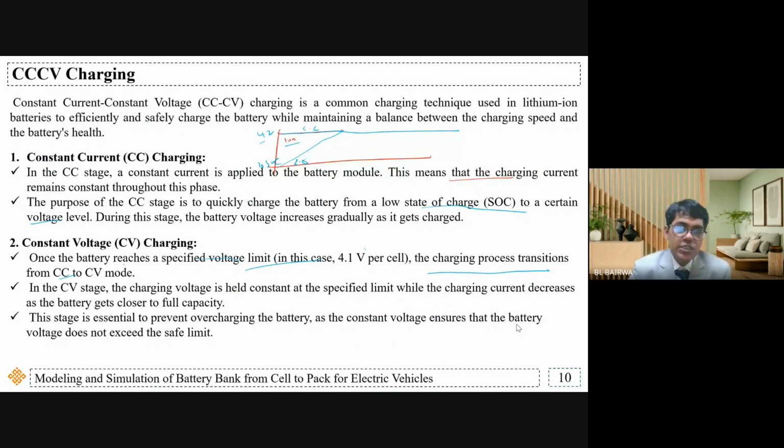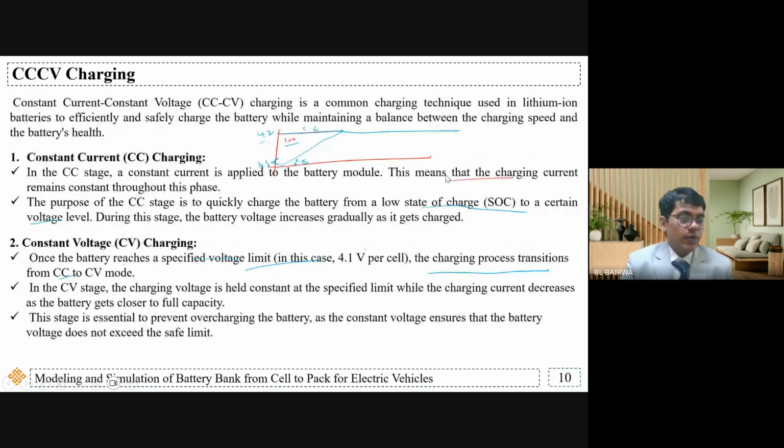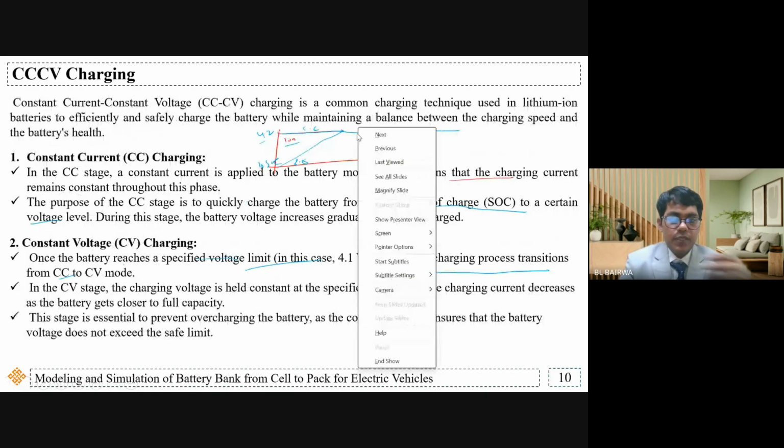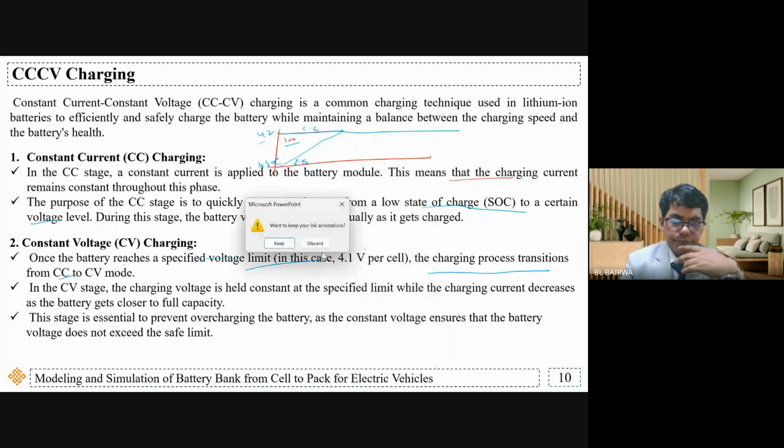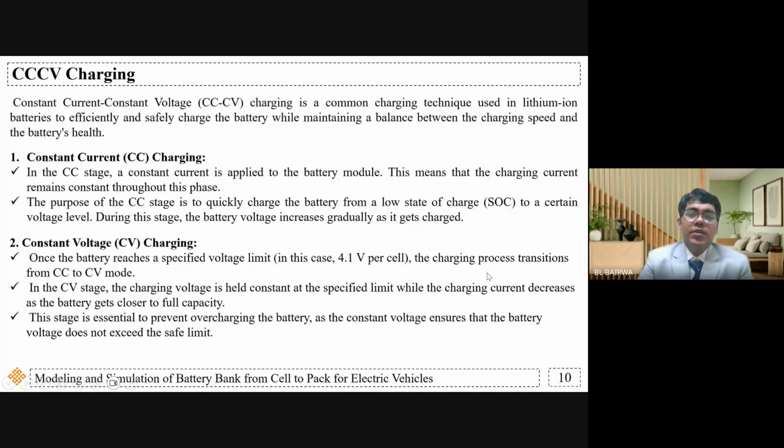Okay, next, this is CCCV charging. What is the meaning of CCCV charging? That is the constant current and constant voltage method. Here I need your attention. This is a very important concept in the battery.